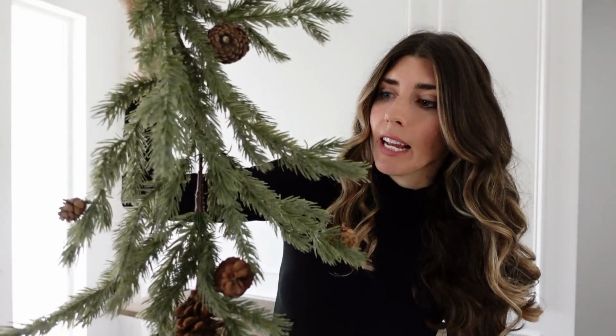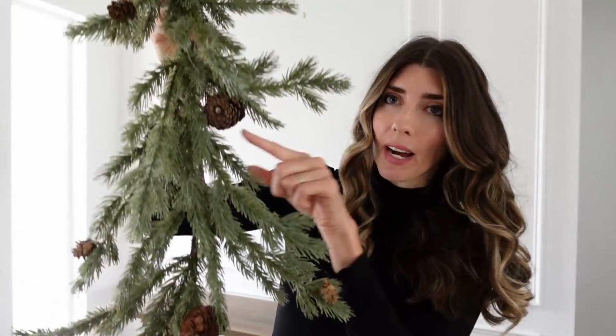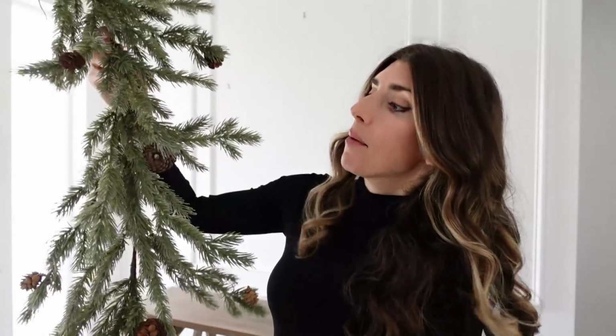The garland that I'm gonna be using is this beautiful, lighter green spruce with the pine cones. You might recognize it because I picked it up last year and I used it in the entryway, and I'll show you a picture of what it looked like here on the screen. Beautiful, but I want to change it up this year, but I'm going to be reusing this. They still carry this at Hobby Lobby. It's such a great deal. It's 6 feet and just beautiful.